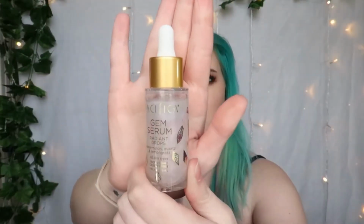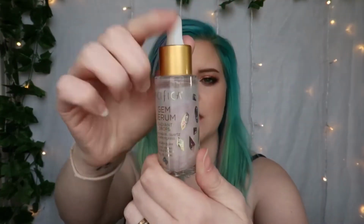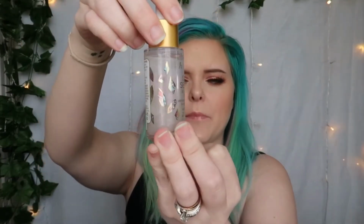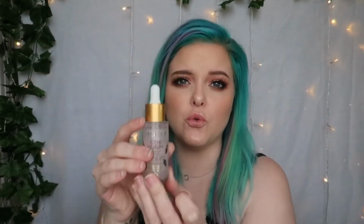It's this cute little serum. This is also from Pacifica Beauty, and it is the Gem Serum Radiant Drops. There are lots of little iridescent sparkles in here, and it too smells like watermelon and cucumber. I have been using it before I put my makeup on to just add a bit of hydration and some radiance to my face.